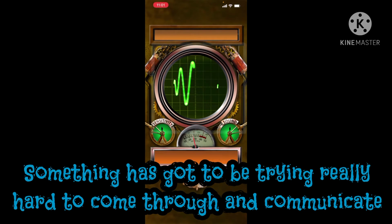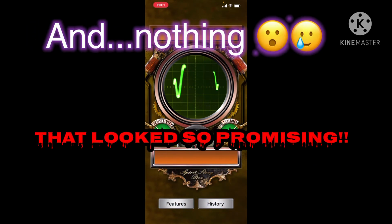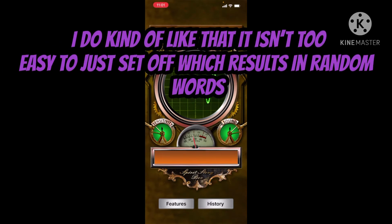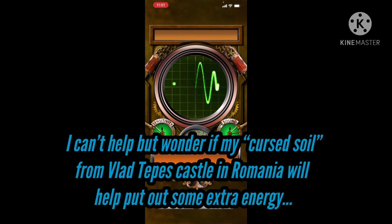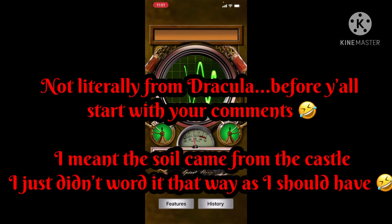Thought we might have been getting a response there. Wasn't quite strong enough, I guess. I'm gonna try going into the room where the soil that I got from Dracula is. Or Vlad Tepes, whatever you'd like to call him.